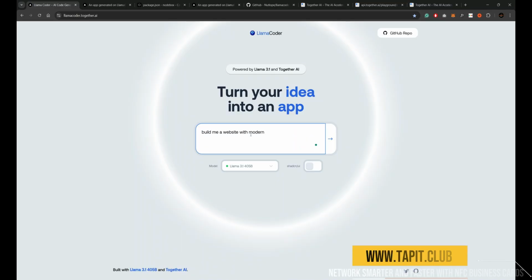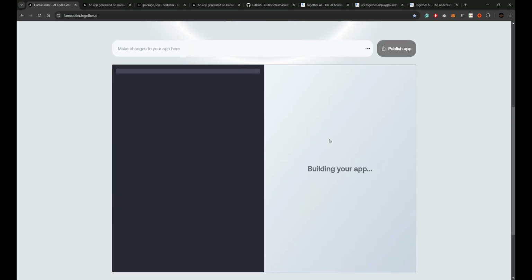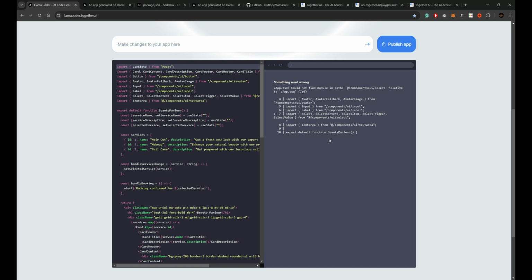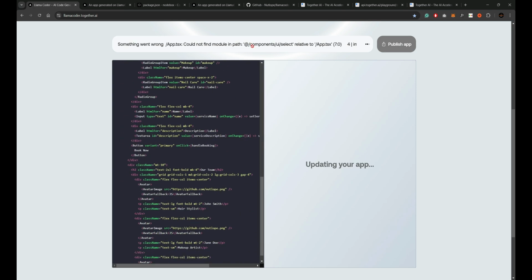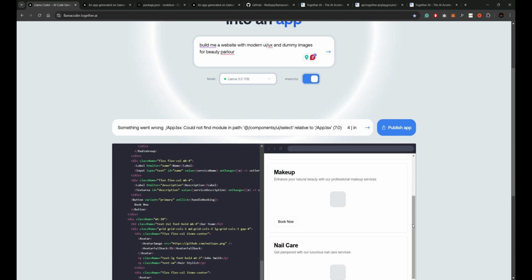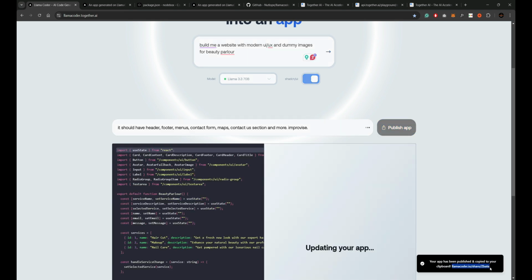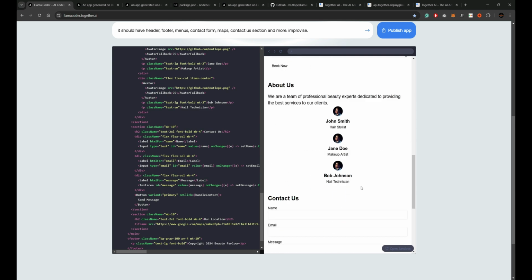For the second project, I asked LlamaCoder to create a website for a beauty parlor. Initially, it threw an error code again. Once more, I copied the error and asked LlamaCoder to fix it. After a few tries, it generated a basic website without headers, footers, or menus. To enhance the output, I requested it to add a header, footer, menus, maps, and a Contact Us section. This time, LlamaCoder delivered a better result.